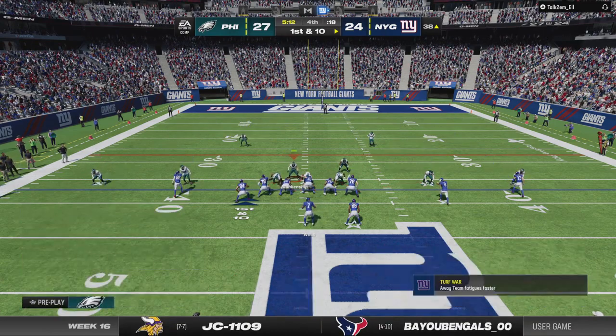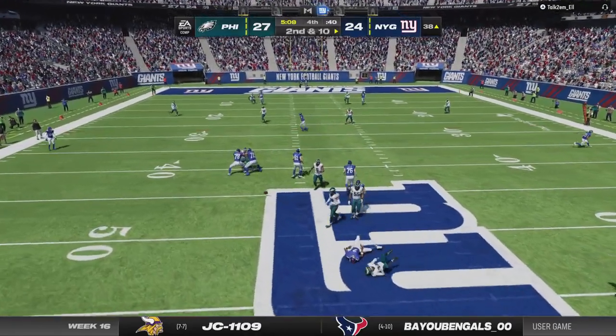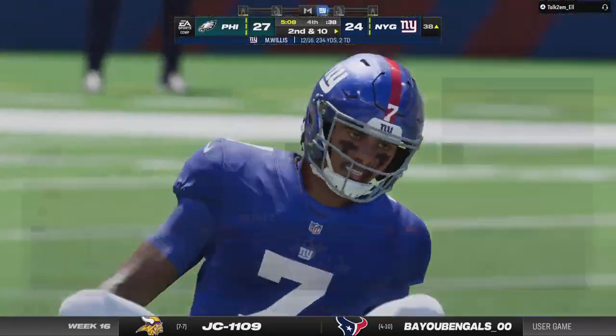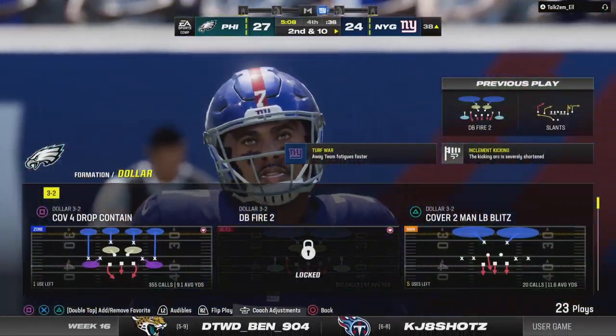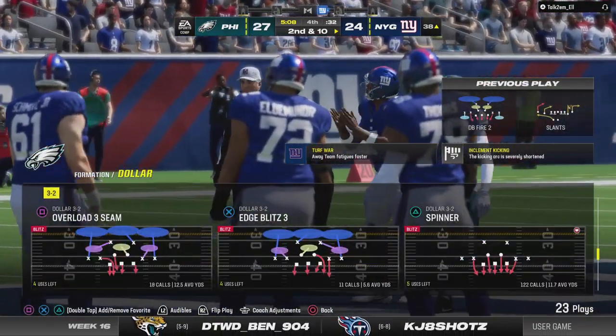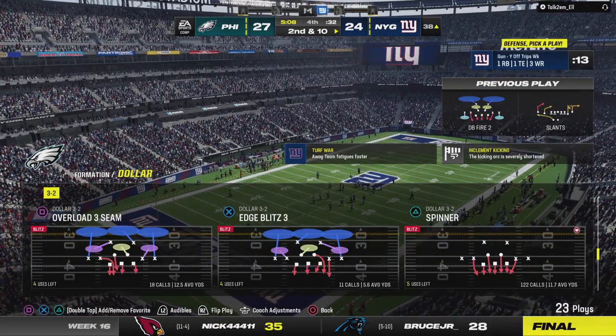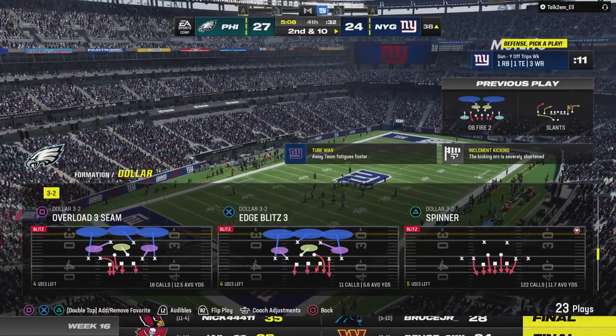Here's Willis. Oh, he was hit as he threw it there, and that one winds up incomplete. So it looks like they still have some fight in them on this series, because it seemed like things were headed for the red zone. But if this defense gets two more stops, they can keep them out of that area.